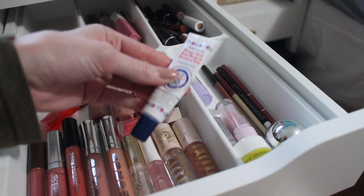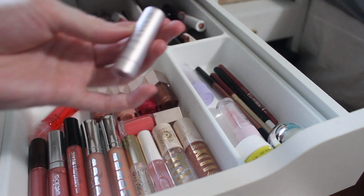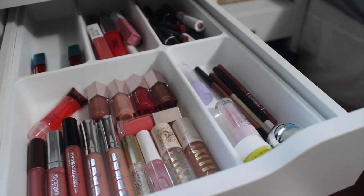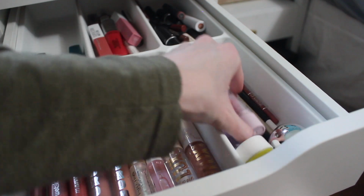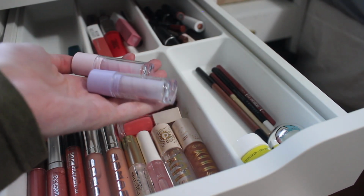This is the Smith's Rosebud Salve in the little tube. This is the Fresh Sugared Rosé Mini Lip Balm. And then these two are the Glow Recipe Lip Pops. This one is the watermelon, and then this one is blueberry.